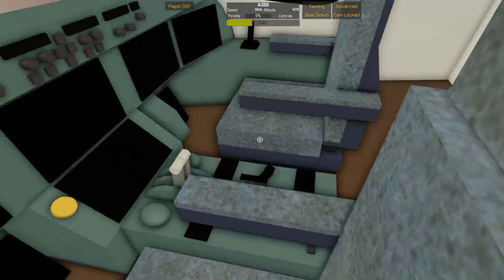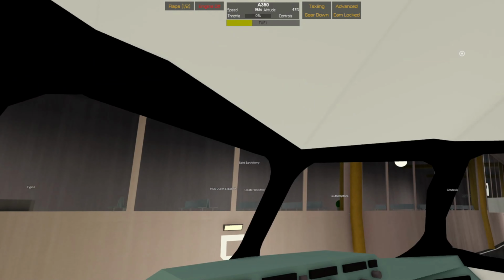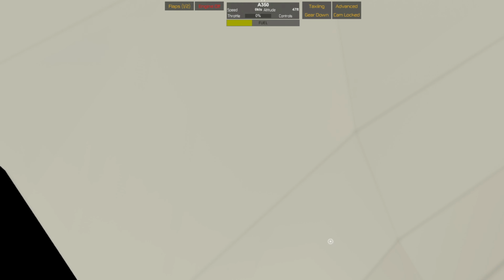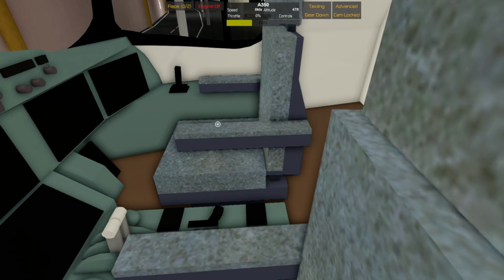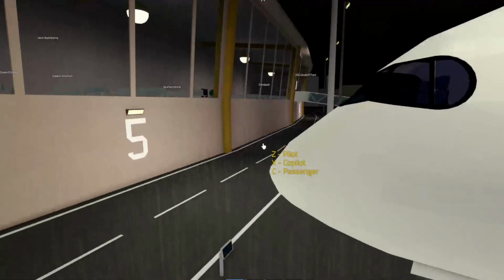Anyways, fuel pump's off. There we go. Yep, our engines are turning off right there. It's good. Yep. Alright, let me just sort this gate out real quick.